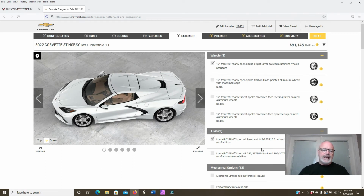This is where it could get expensive. And as you're looking at the screen, it may not seem very expensive because one optional wheel is about $1,000. And a couple of the other ones are right at the $1,500 mark. But where that gets expensive is the fact that if you choose those options, you put out that much more money. And if you're going to change to aftermarket wheels anyways, you're just spending money that you could have put in other parts of the car. That's why I left it clicked with just the standard wheels.